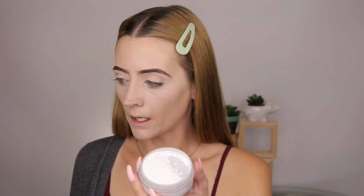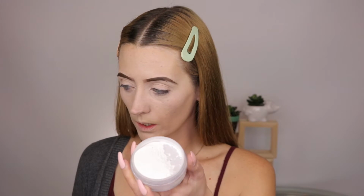So for setting powder, I'm going to go in with the Hard Candy Translucent Loose Powder. This is the Sheer Envy, and it's just translucent. So try this out. Pick this up at Walmart. You can get a lot of the Hard Candy products there, and this is what it looks like. Just typical old translucent powder. It's very, very finely milled, so keep that in mind.